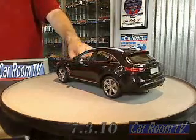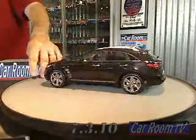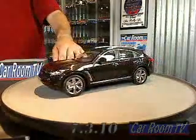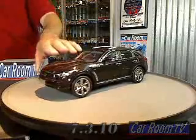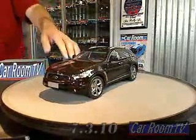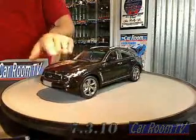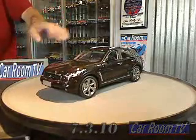Got a 5-liter V8, 390 horse. They go for about $60,000. 7-speed automatic transmission, all-wheel drive. This is the big brother to the FX35, which has a 3.5-liter, 303 horsepower V6. Now, this model came right out of the box at a price point of about $128.